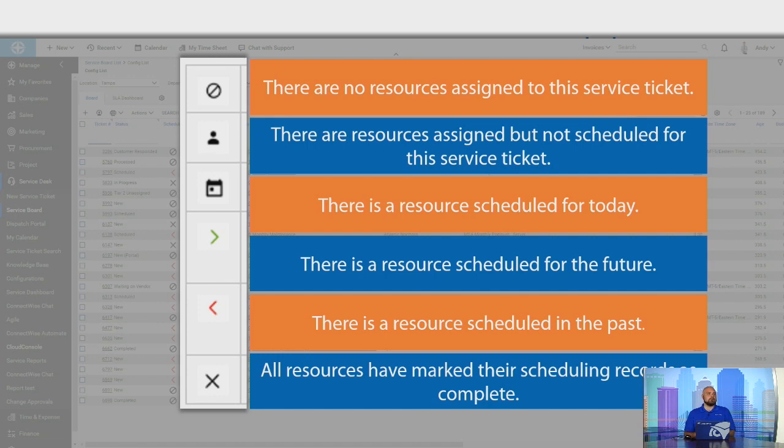Another one that I think is important at a glance is just the no resource assigned to a ticket. It's very easy to parse that information out on that list view because it's the only circular one, and it kind of pops out at you. So whenever you see something like that, you can campaign towards getting your technicians assigned and getting that issue out the door.